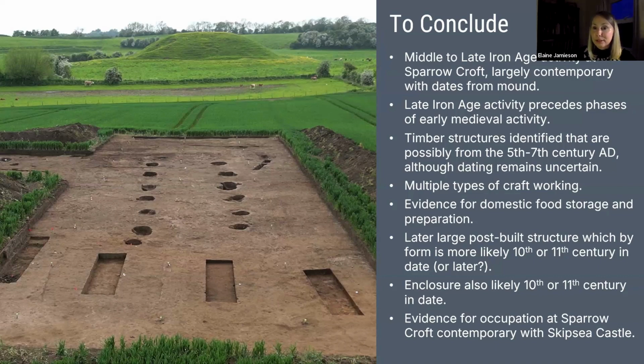And I think what it does is serve to sort of highlight that some of these sites we think are well-known actually have an awful lot more going on than we realise. It's only when you start to look that you can find completely new elements of it. And that's what I love about archaeology. You're never quite sure what you're going to find.